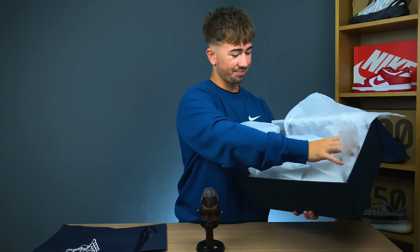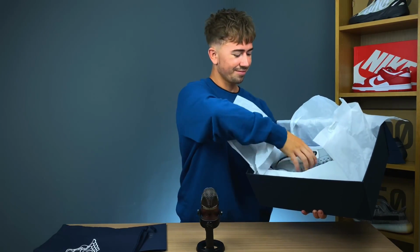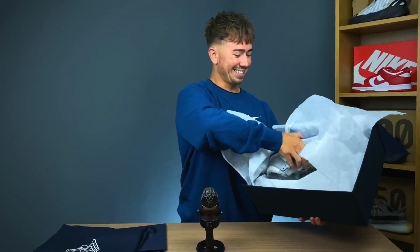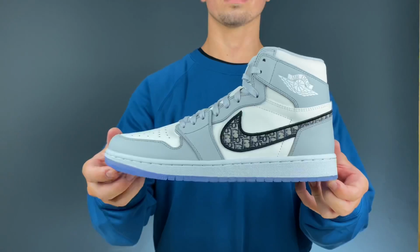Give you a lot of paper. The Air Jordan 1 Dior.